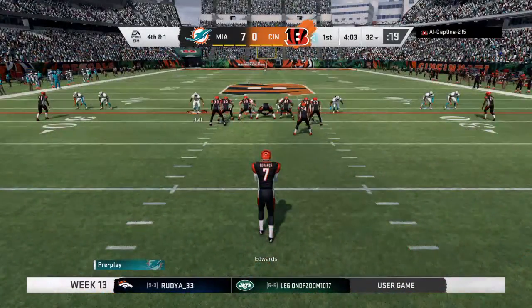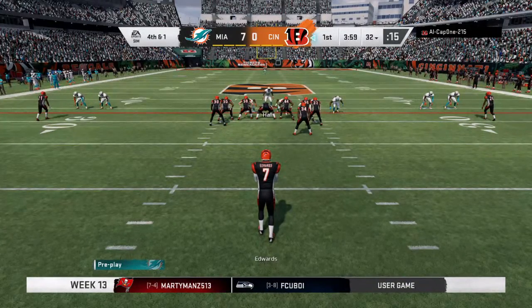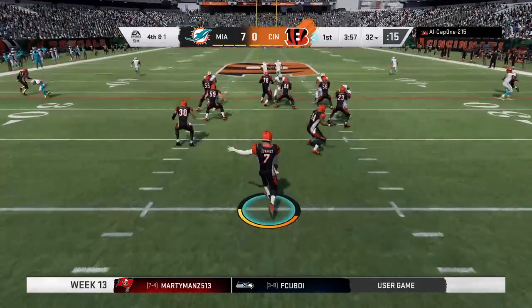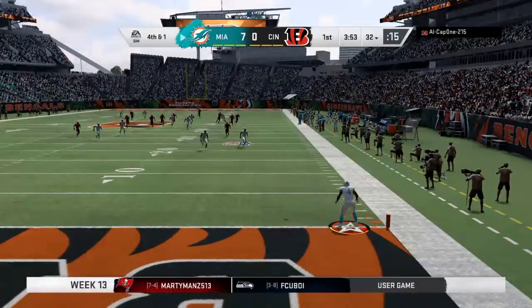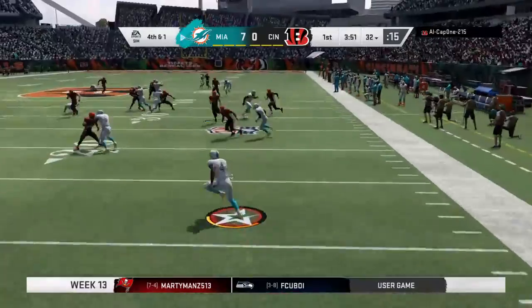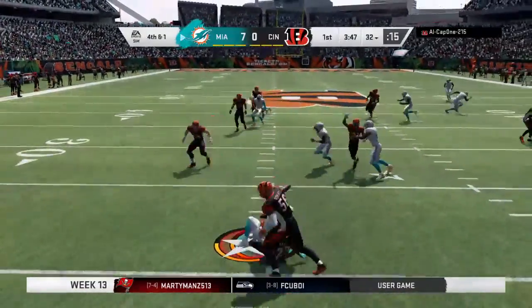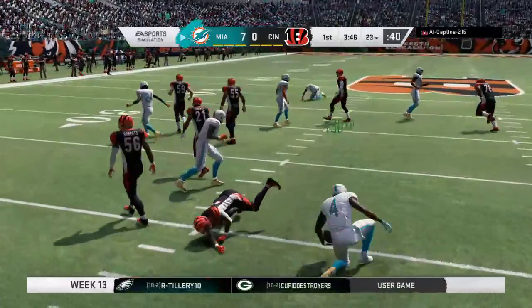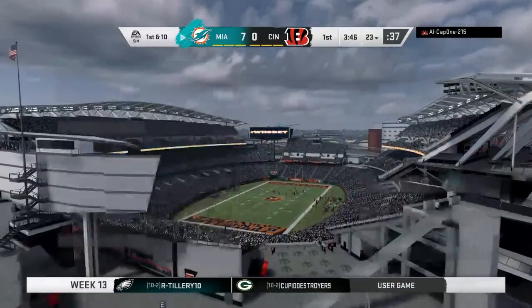On 4th down, here's Lachlan Edwards to punt it. He steps into this one, and this is a rocket. Oh, he takes it in, doesn't let it bounce. He takes it at the 2. 21 yards. Well done on the return. And it'll be Dolphin football.